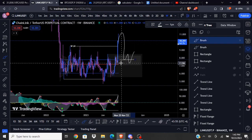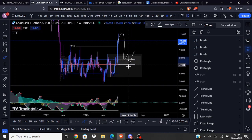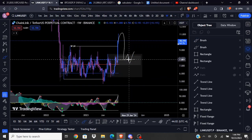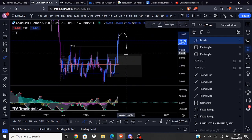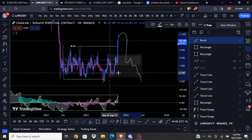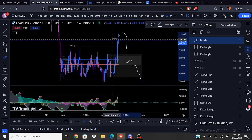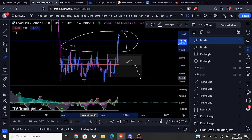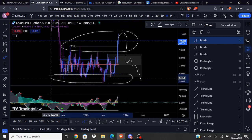Maybe we get like a little wick below it, maybe wick down to the point of control, but don't stay in there for long. Because if we break back into this value area, what are the chances that we don't rotate all the way back down to the low end of it again? That has kind of been the pattern inside this range, is going to move up to the high end, then rotate back down to the low end.